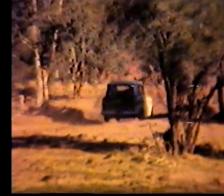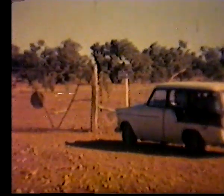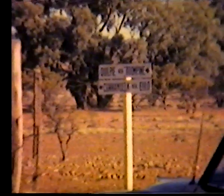There's about 30 or 40 miles of road here, which is only a track through the hills, and if you don't know it, you can really get yourself into trouble. Cunnamulla by Yulo, we can see.